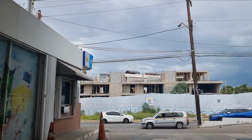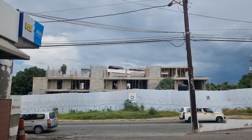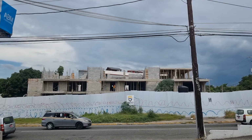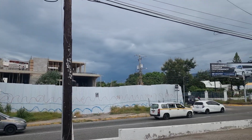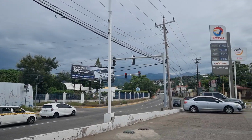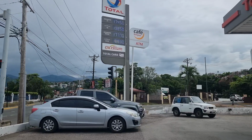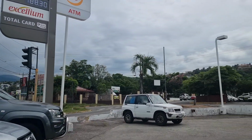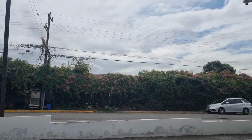Hey Rush fam, so we see a new construction in front of us right here in Stanton Terrace. Looks like a plaza. It's right beside a recently finished apartment complex on Fairway Avenue. So we are starting out the drive right here at Total Gas Station, Stanton Terrace.